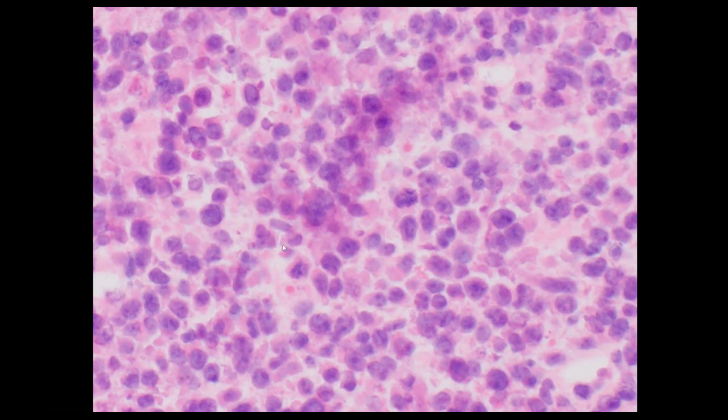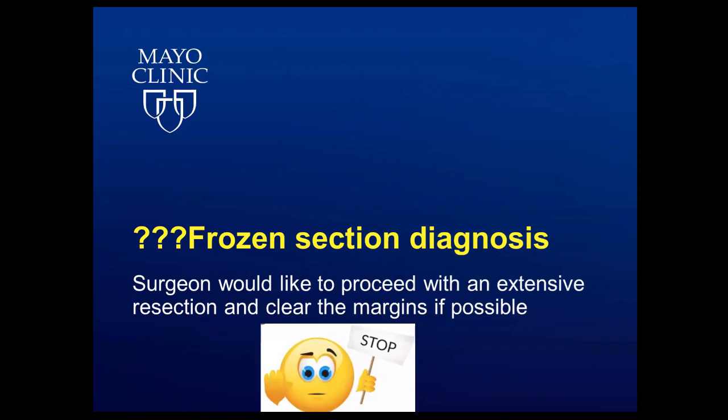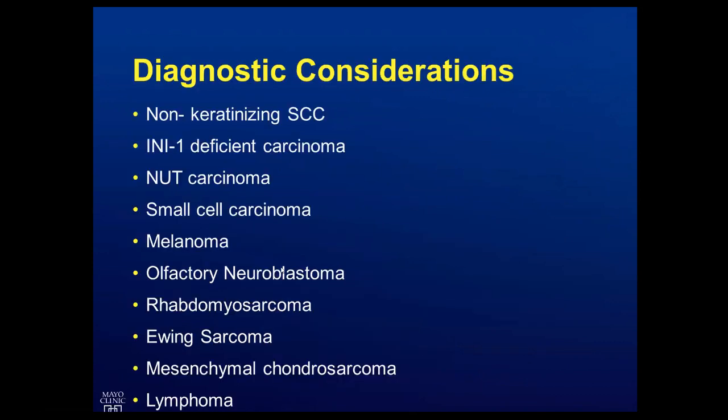So the surgeon is calling you and asking you, what is it? I want to go ahead and proceed with a complete resection and I want to clear the margins. We are at a difficult time of COVID, and I want to get everything done at the same time. I don't want the patient to come back for a second procedure. So you feel very stressed out and you really want to help and say something, and you know it's malignant, but the best thing for you to do right now is just chill out, stop, and think about your differential diagnosis.